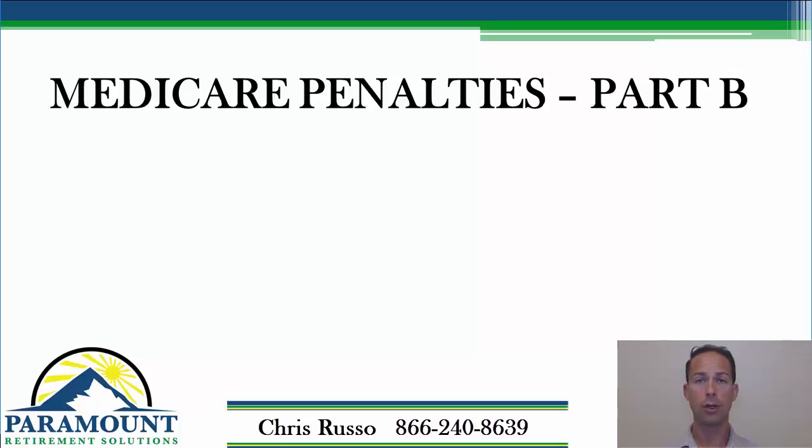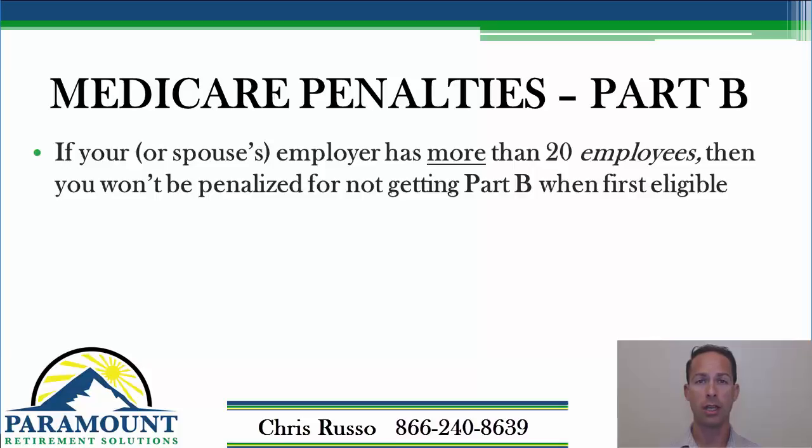So if you're still working or your spouse is still working and you're covered under a group plan and the employer that provides that plan has more than 20 employees, then you generally won't have to sign up for Part B. You won't get penalized for it later, because once there are 20 or more employees at an employer, and not people covered under the plan, but just 20 or more employees in general, then the rule is that group plan is the primary payer.